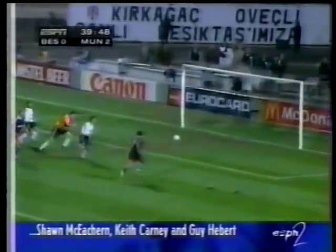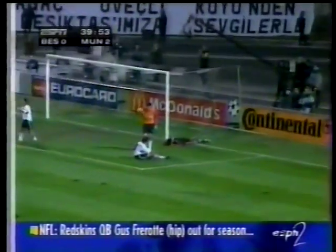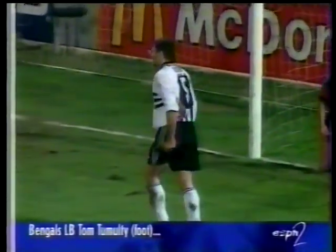Here's Janka, time to line up the shot. Good save from the keeper. Elmer's trying to get there. And in the end, some desperate defensive work. And it was Alpay to the rescue for Besiktas. I'll give Alpay a lot of credit.